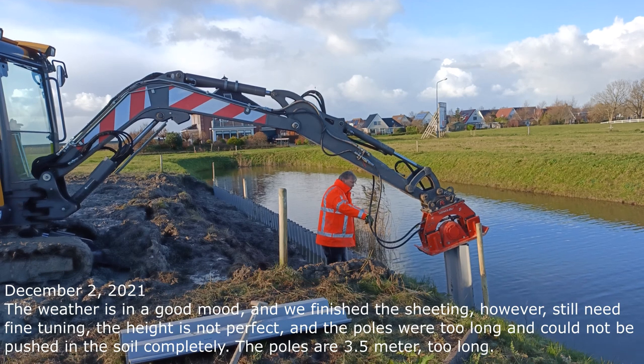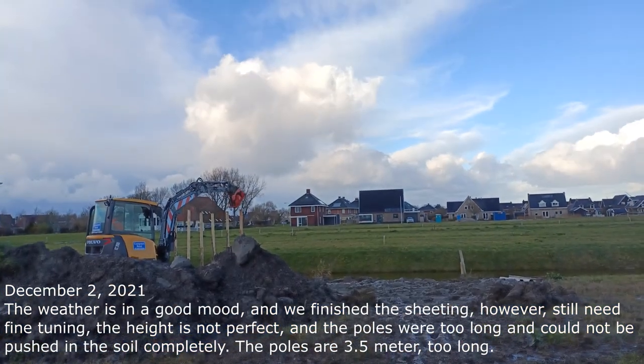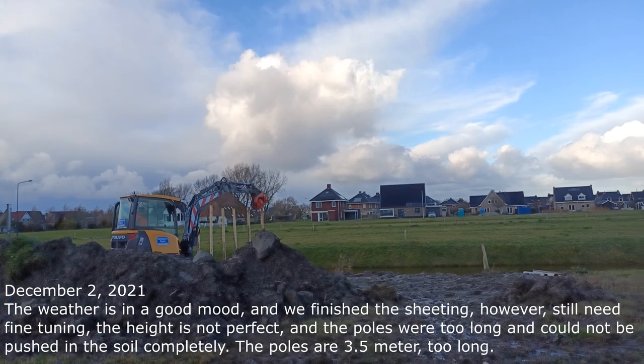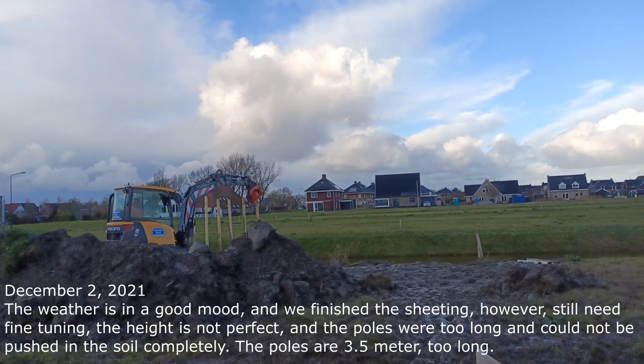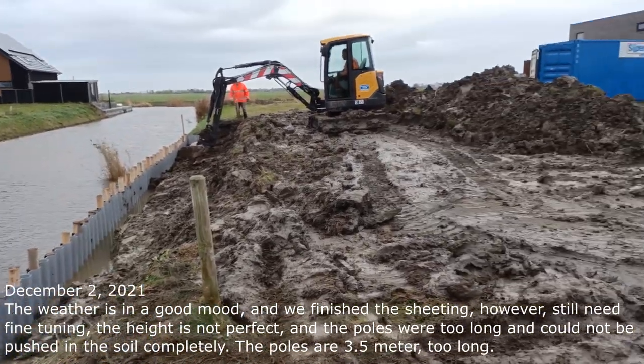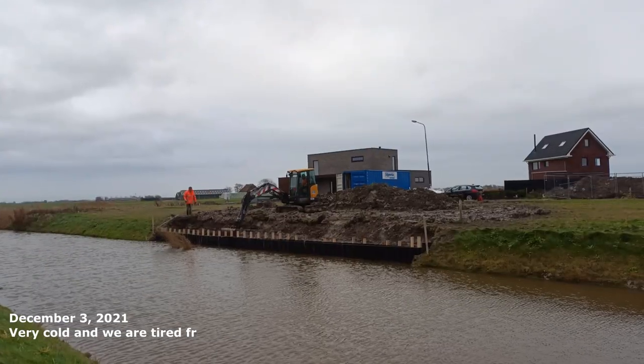December 2, 2021. The weather is in a good mood and we finished the sheeting. However, still need fine-tuning. The height is not perfect and the posts were too long and could not be pushed in the soil completely. The posts are 3.5 meters too long.